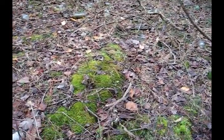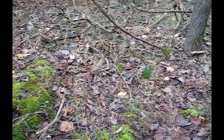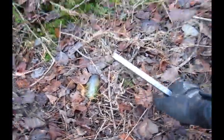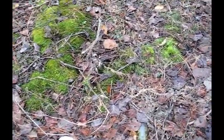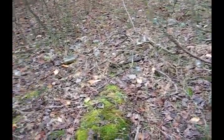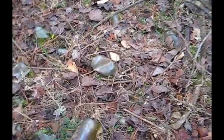Yeah, see all the 70s stuff on the ground? Here's another deep depression right here. Look at that. All the way down. Probe all the way down. That tells you there was a hole there at one point, and somebody dug that. I assume it's another privy. So we're in line for the privies here.